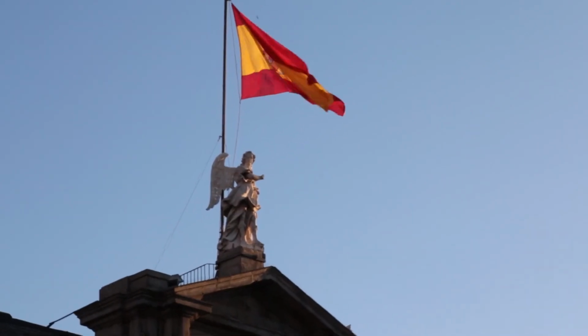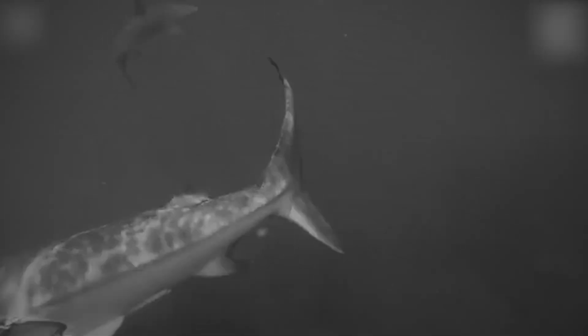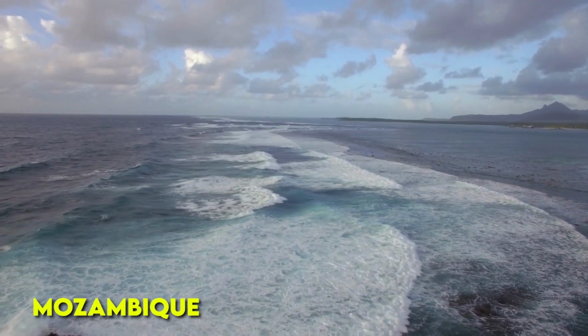Zombie shark. In 2021, a rare and shocking video emerged from Spain, capturing a bizarre scene of shark cannibalism just 1 to 2 meters below the surface of the Indian Ocean in Mozambique. A researcher was releasing it back into the ocean when a group of around 10 sharks suddenly decided to make it their lunch. To everyone's surprise, the shark was still alive, calmly roaming the waters.